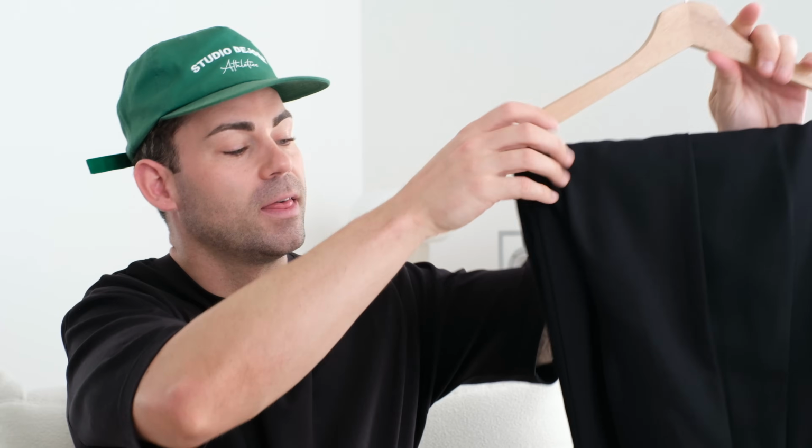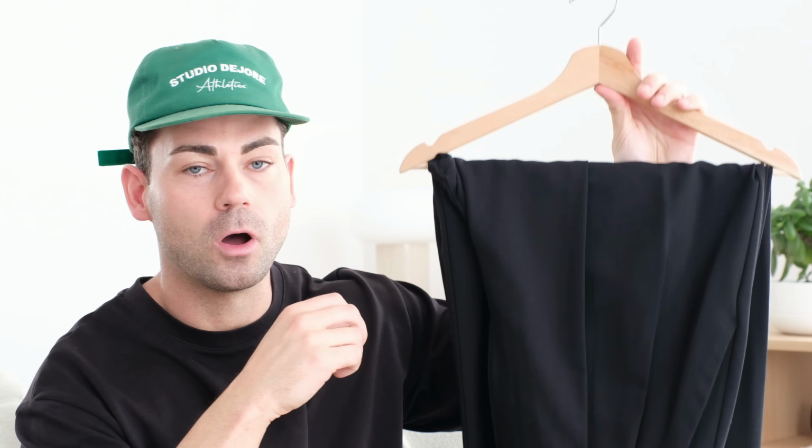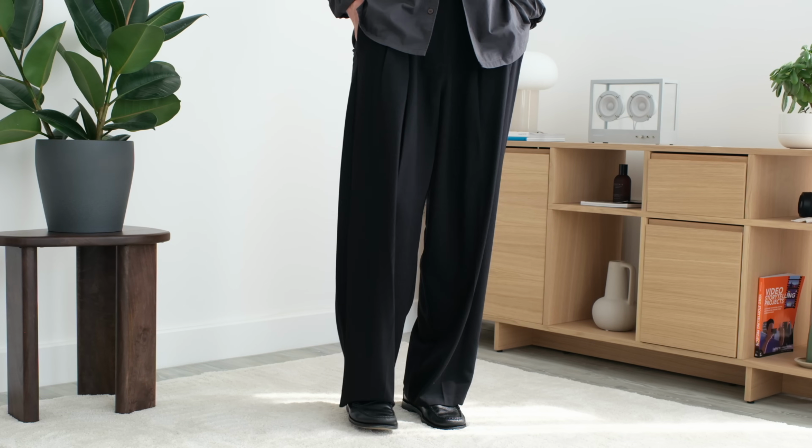Okay, I've just watched that clip back and I realized you can't even see the shirt, but I'm not gonna refilm it. So I've shuffled over, but the next piece that I wanna show you is my new favorite pants, my new favorite trousers. These are from the M&S women's section.